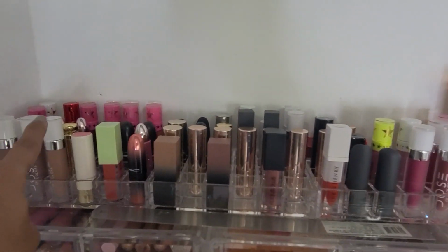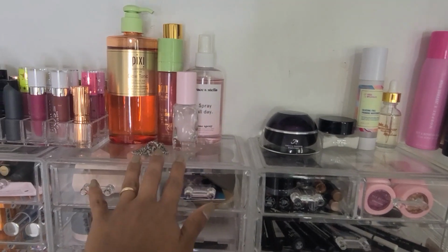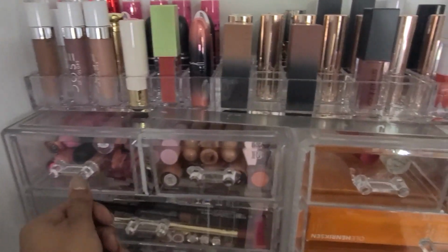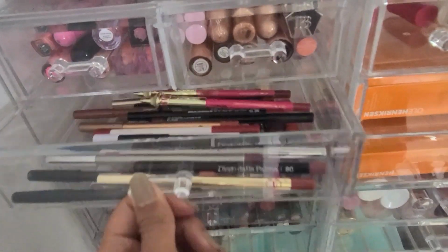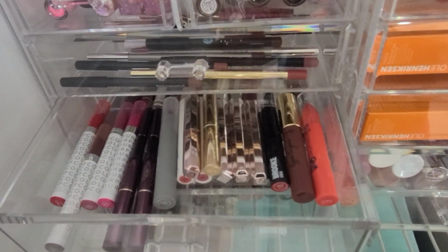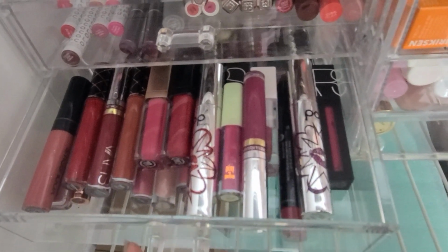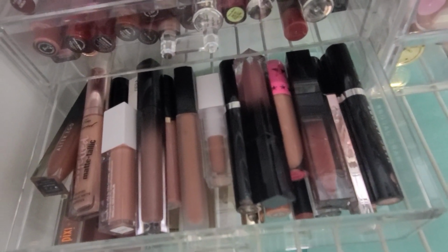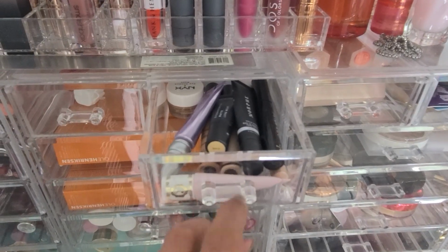Here I have a ton of my liquid lipsticks and stuff. I added some skincare up here. Pinky nude lip glosses. Gold and nudie nude lip glosses, lip liners, lipstick balm type of lippies, rosy pink, reds, purple kind of liquid lipsticks, and anything that's considered a nude would be in here as long as it's a liquid lipstick. This drawer literally has lip balms, eye primers, face primers.